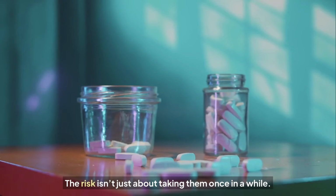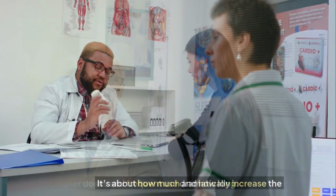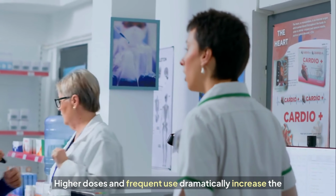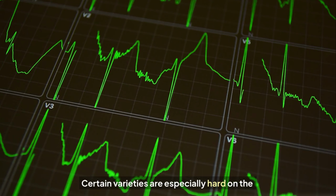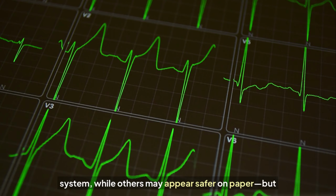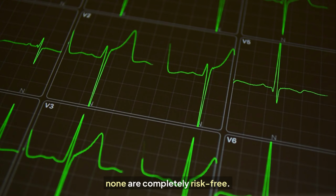The risk isn't just about taking them once in a while, it's about how much and how long. Higher doses and frequent use dramatically increase the strain on the heart. Certain varieties are especially hard on the cardiovascular system, while others may appear safer on paper, but none are completely risk-free.